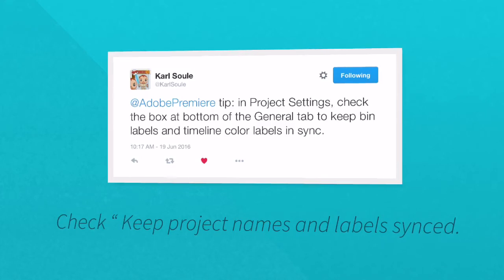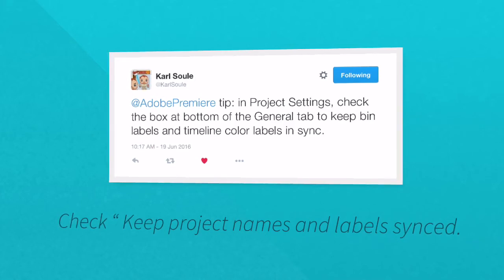But Carl here points out you can make Premiere Pro keep those label colors in sync. So under the project settings, there's the general tab, and at the bottom there's a box, and you can check that box, and Premiere Pro will keep all those label colors consistent throughout your project and your timeline. So thanks, Carl, for the sweet tip.